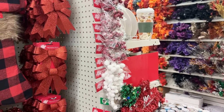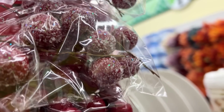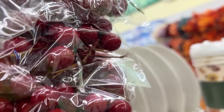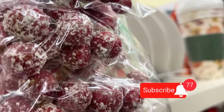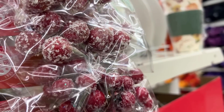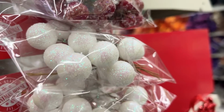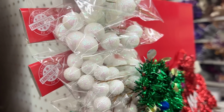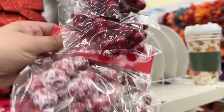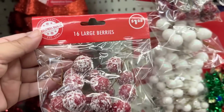I've made some beads that are similar to this, or berries, I should say, because that's what these are. These are gorgeous. They had the white sprinkled so it looks like snow. They had just the regular ones, and then they had these white glitter ones. And I think these are so wonderful, specifically these that made me reminisce about our Michigan winters, and I think these are an item that you need to get now because they will sell out.